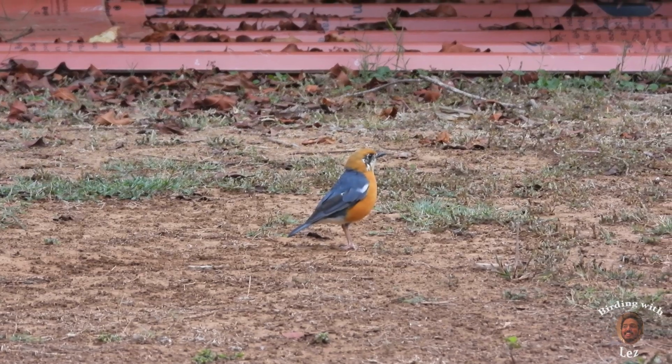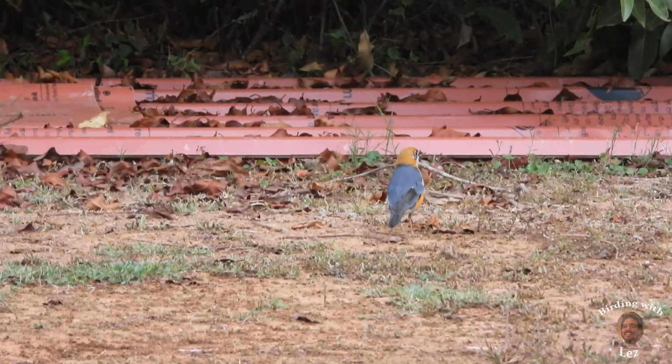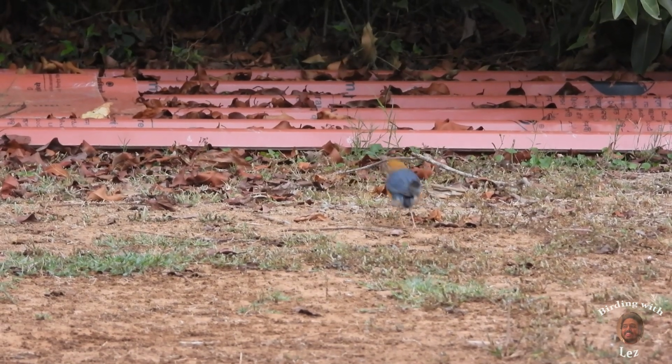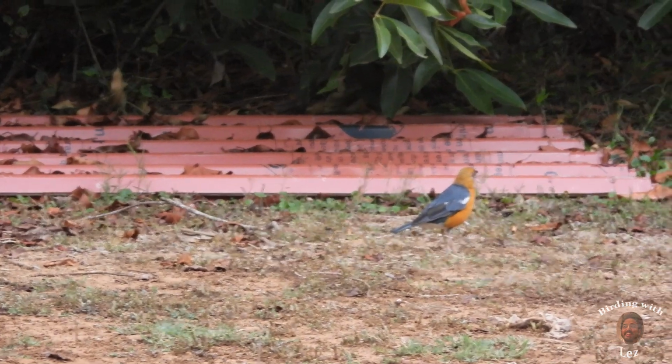Behavior: foraging. Feeds on insects, earthworms, and berries. Searches through leaf litter by tossing leaves aside with its beak. Solitary nature: typically shy and secretive, seen alone or in pairs.